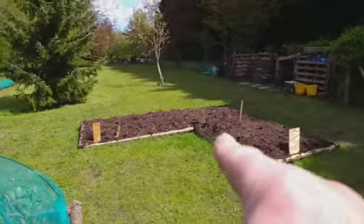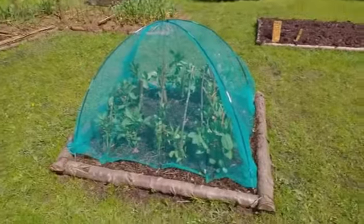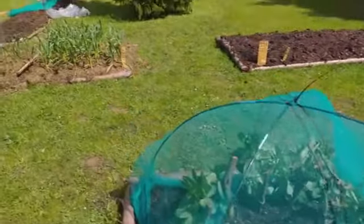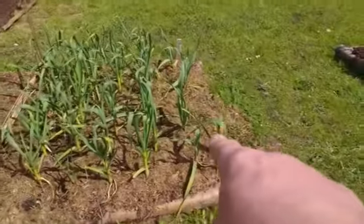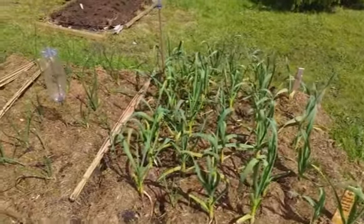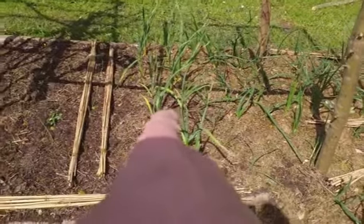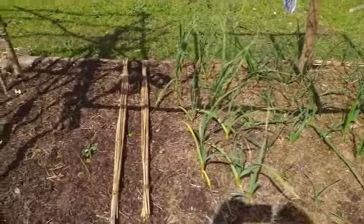Potatoes in that bed there haven't started coming through yet, but I only put them in the ground a couple of weeks ago. The overwintered broad beans are doing really well. They're coming on. The elephant garlic here, the normal garlic there, they're doing really well. They've been overwintered, as have most of these onions. There was some late sown garlic there, and I've just pumped out a few more onions the other day.